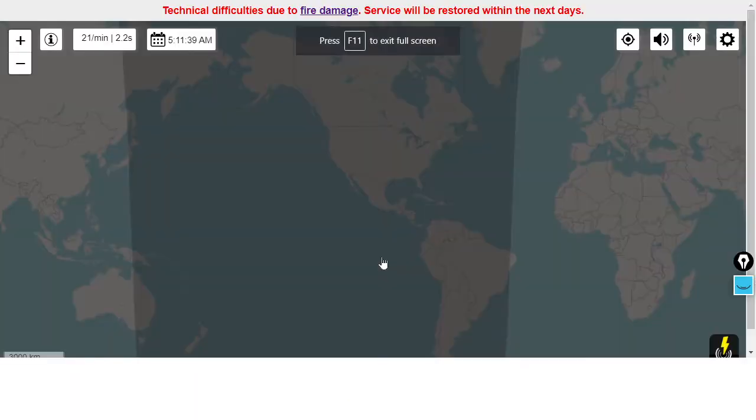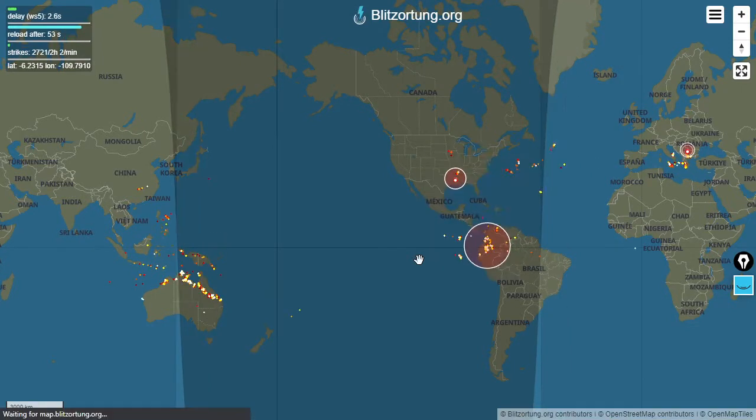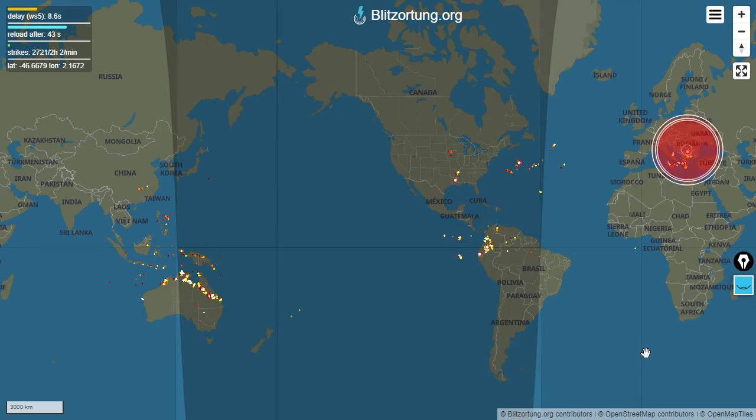Next, moving on to more meteorology stuff. LightningMaps.org is going to be back in the next couple days here as its Strasbourg server burned. That's no good. So we're using Blitzortung.org instead, which actually powers LightningMaps.org anyway. So here we are at Blitzortung.org looking at a live lightning map, and we see some active strikes there in the North Atlantic, as well as northwestern South America, and perhaps near Dracula's castle in Romagna.